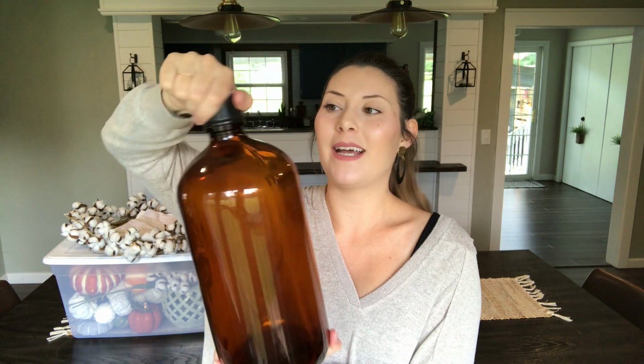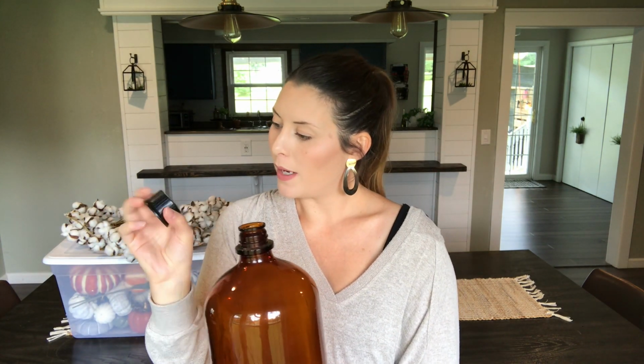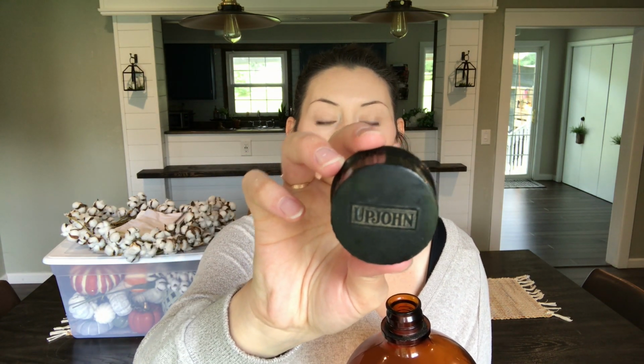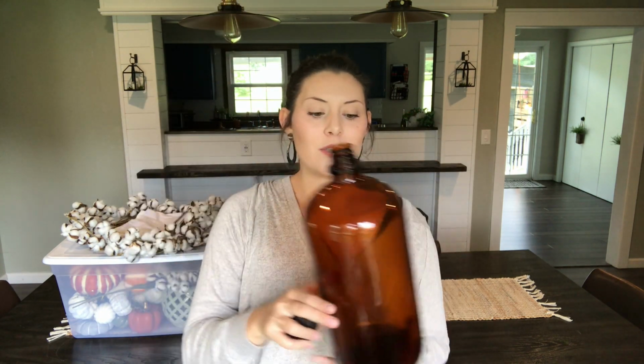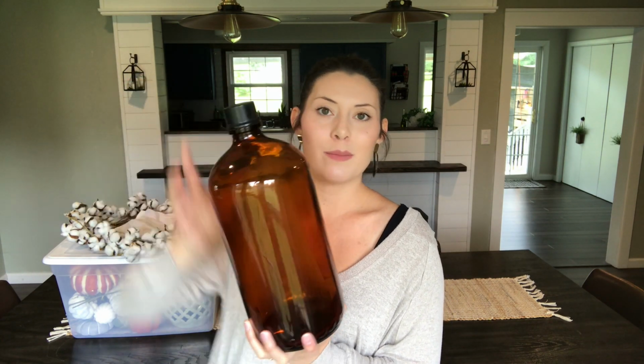I was so happy. It has the little cap that comes off. It doesn't have a brand actually on the bottle, but this says Up John. I don't know. I haven't looked it up yet. I probably should, but my original plan for this was to put some kind of stems or something in it, and it's big enough to where I can set it next to one of my benches in my living room or really anywhere. But I love this thing. Definitely the best thrifted purchase from this season, and I am thrilled to use this. So $9.50 for this gigantic amber bottle made my day.